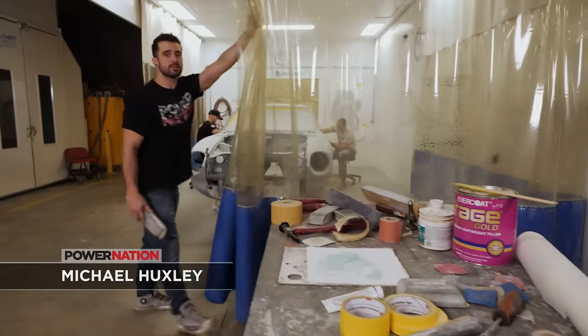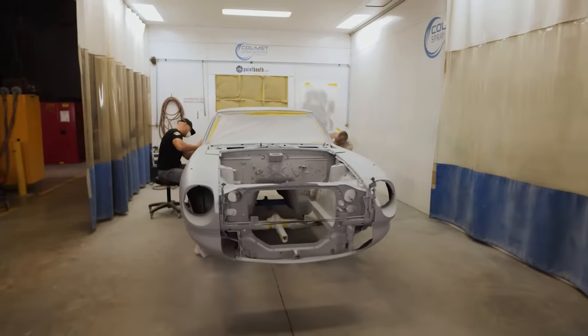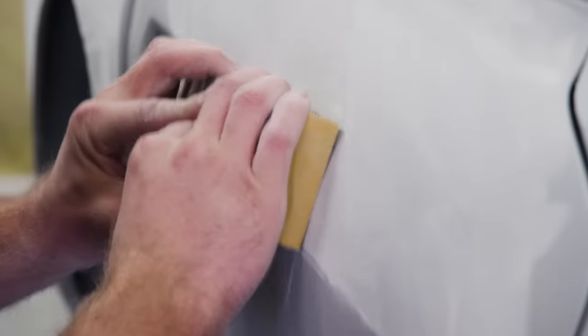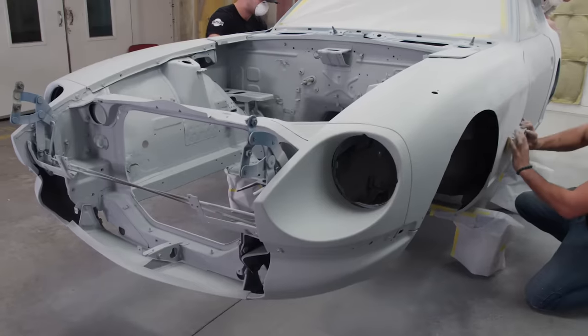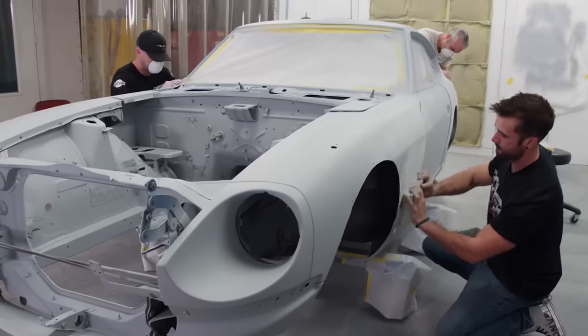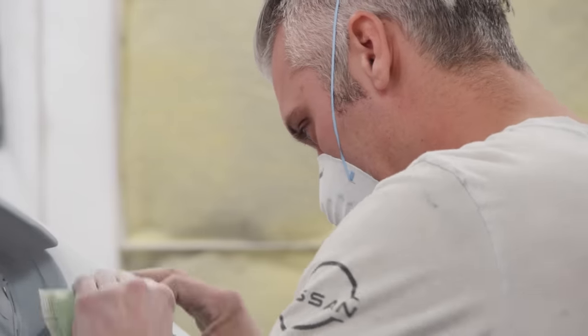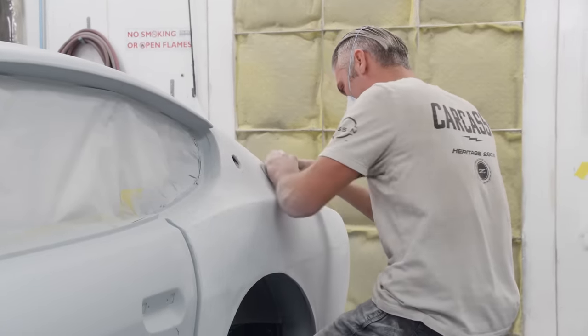All right, Jeremy's got the high build down now, so now we're gonna block it down until it's smooth. This step started with 180 grit to knock down all the high spots off the primer, using a long sanding block, that will ensure that we keep all the panels as straight as possible. We'll work our way through 180 grit, all the way up to 320 before we head into the booth.